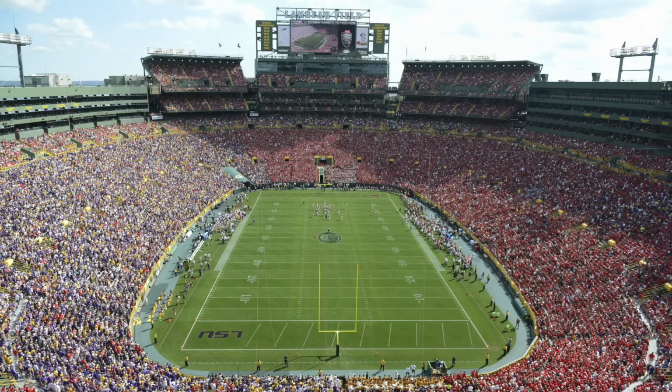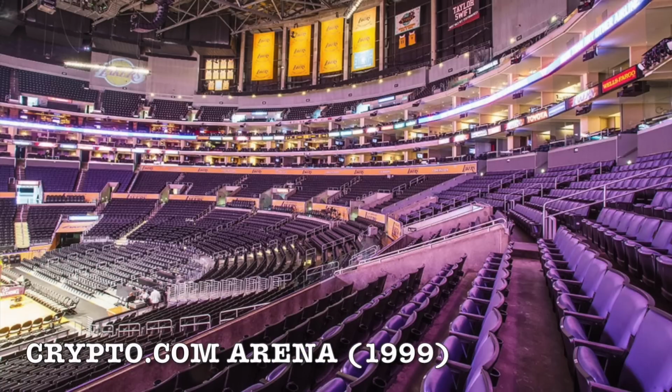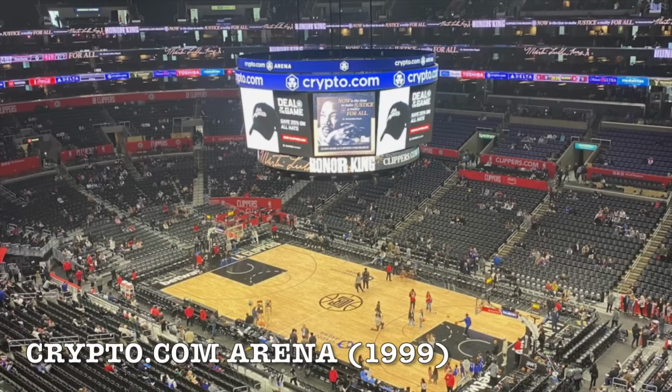And then when it comes to the NBA, I'm going to go Crypto.com Arena, which was Staples Center. When I was younger, I always thought Staples Center was this legendary NBA arena that was like 30 years old, but this thing opened in 1999, and I think just a great design. When you compare it to other stadiums that opened around there, very, very small upper deck.